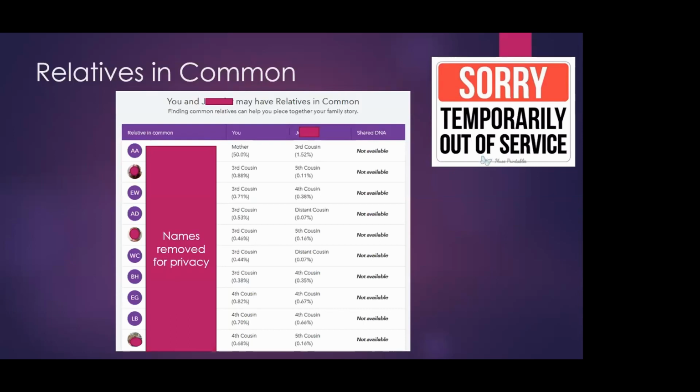Now, right now, this feature is not working, and that's why I have that annoying sign over to the side that says temporarily out of service. This has been taken down by 23andMe. We're going to talk about this at the end of the webinar, but basically, my understanding and the understanding of the other genealogists is that they're saying that it's a temporary thing. So we hope that they will restore access to this feature soon.